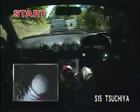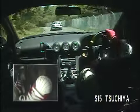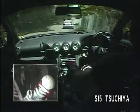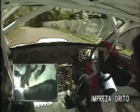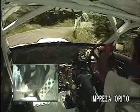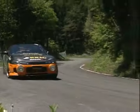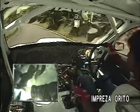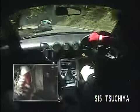Morito-kun, it takes more than muscle and power to rule these winding roads. I'll show that overall balance is the key to winning. Acceleration appears even. Morito's Impreza looks like it needs some getting used to. How's he going to get through the low-speed corners? Morito's Impreza is on the go.